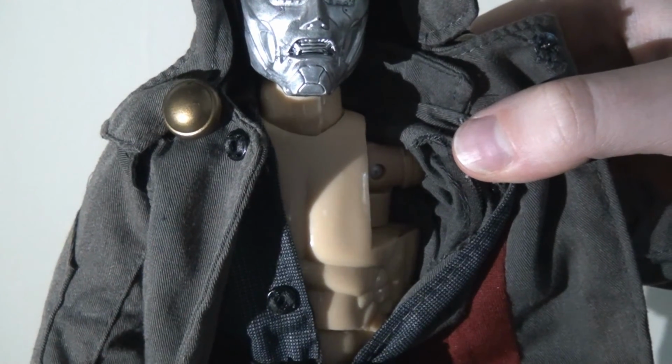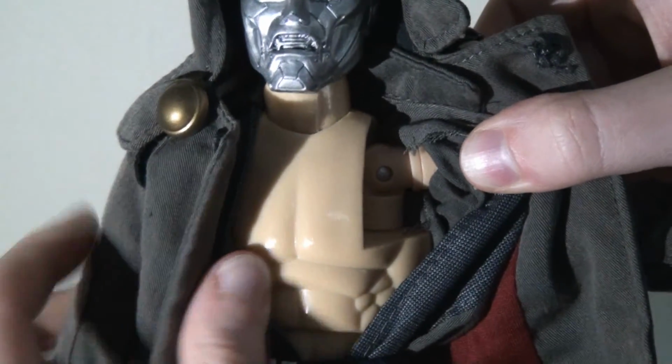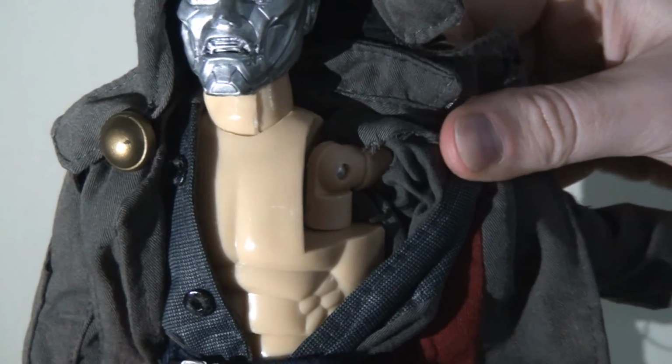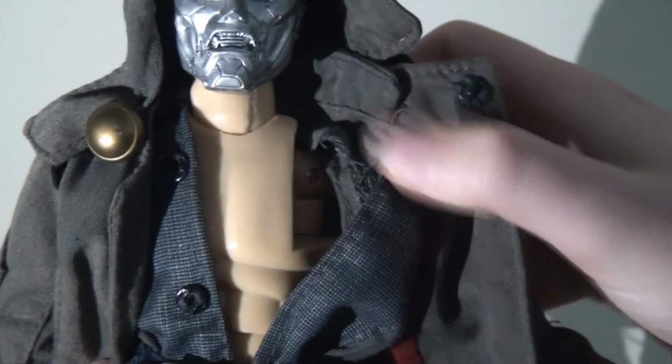Now I've talked about this in other videos, but I don't think I've actually shown how strange this joint is. Hopefully now you can see what I'm talking about. The whole shoulder piece is completely missing, and what we have instead is this sort of swivel on a swivel pin, which is very odd.